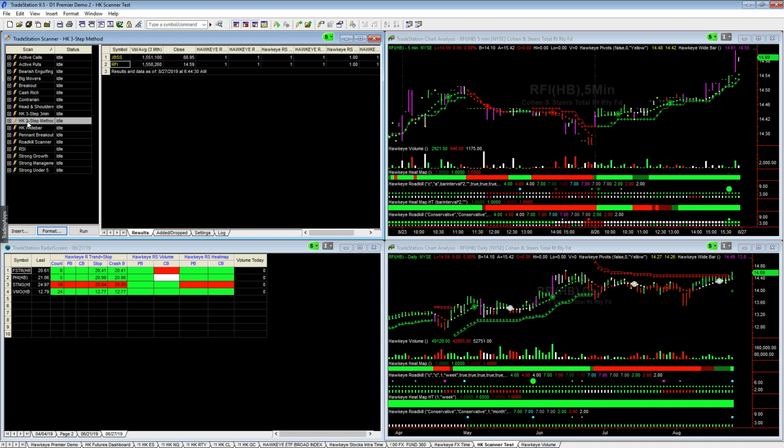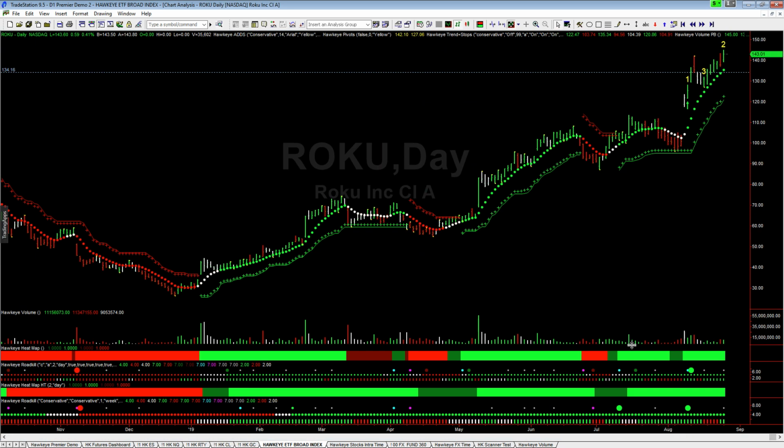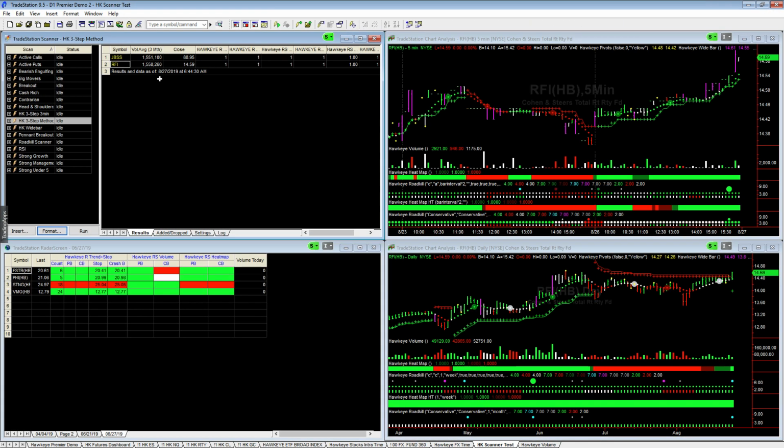So I put the steps of the 3-step method into the Hawkeye scanner here in radar screen, and it finds me setups. As you can see on the chart right here, I had 2 opportunities and setups, and this is the most recent one where I see the alignment came in and how I found that entry point. Well, I've got 2 more that I've scanned for right now that meet the criteria.